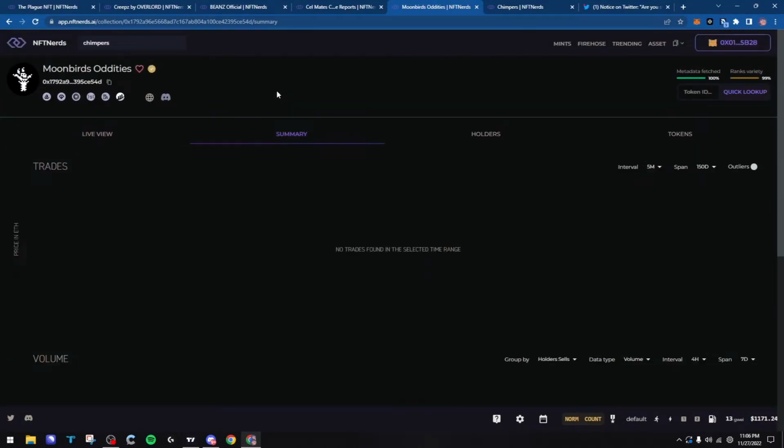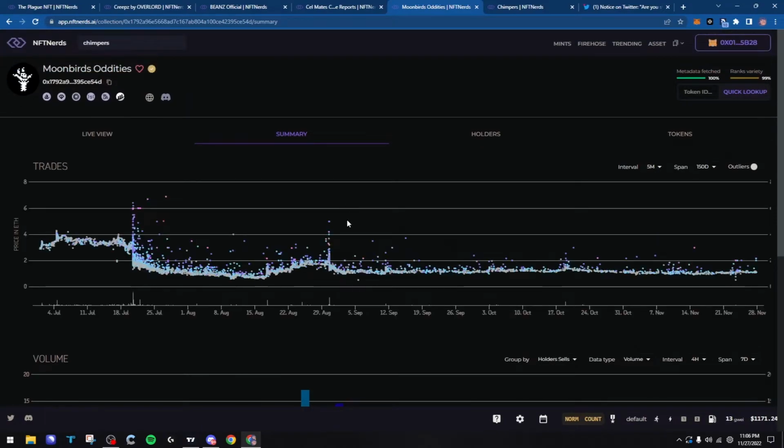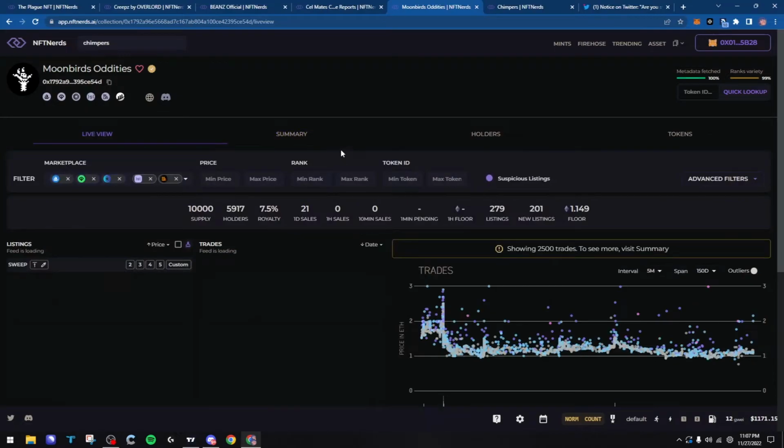Another great example here. You could see it was holding this 1 ETH range. Every time it dipped below 1 ETH right here, it got bought up from August. We had a little dip here around 0.59, but then they released all the updates, the burning, the new collection. So that's why we had to pump to 2 ETH. And it held, after that, it dipped back down to 1 ETH and just held that for a long, long time. Every time they dipped below it, it got bought back up. And now, we talked about this at 0.9 ETH, and now they're sitting at 1.17.